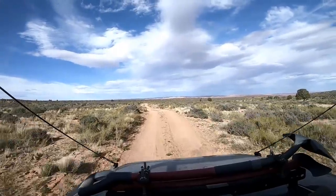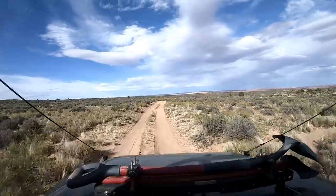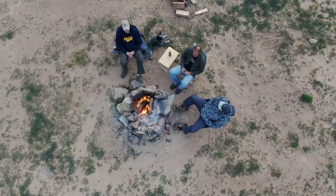This is a fine site. It'll have nice little views of its own. Might get a decent sunset or sunrise out of it. Find a place to turn around.